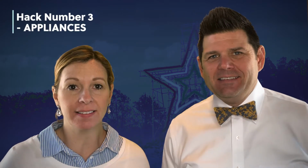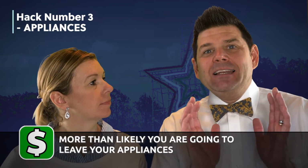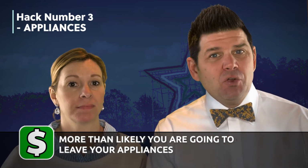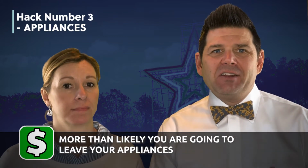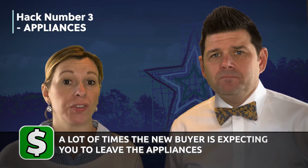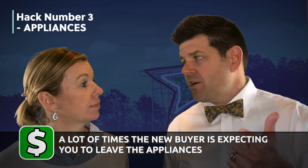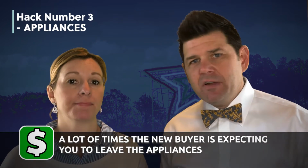Jumping into hack number 3. Appliances. Take them or leave them. Yeah, and more than likely, you're going to leave them. They're heavy, they don't really move that well, and you can negotiate those to stay in the house that you're buying here in Roanoke. So typically, if you're selling a home, the new buyer is expecting your appliances to convey as well. So you may not have an option based on how you've negotiated your contract too. So we're talking about refrigerators, washer dryer, built-in microwaves, stove and ovens and all that stuff.